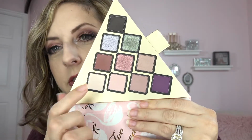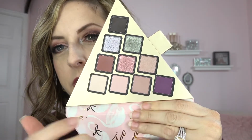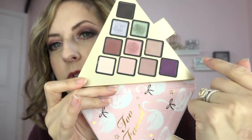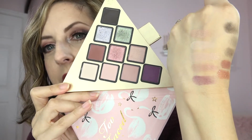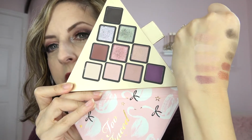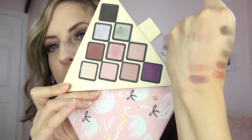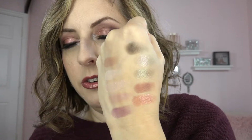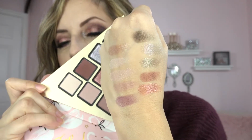I want you to look at how deep these two colors look, this one and this one, and then how lightweight they are on the back of the hand. This purple is that one right there. Can you believe that? And that is 2 swipes of color on my finger, and then this deeper mauve burgundy is this color right here. It's just not measuring up. And I know they're just a holiday set, but I want more out from Too Faced. I just want more from them.